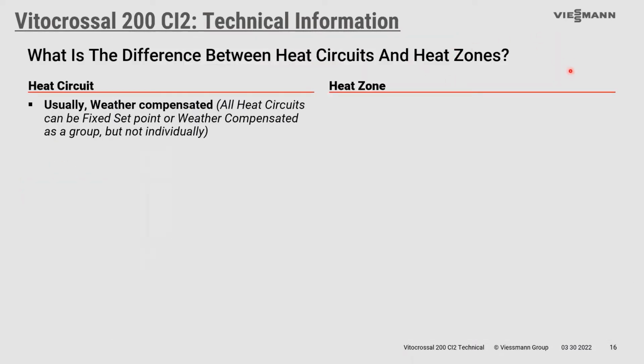A heating circuit is the Wiesmann traditional way we've done things. So Wiesmann has had the heating circuit concept, one unmixed, multiple mixed circuits. We've done that for several years, all the way back to Decamatic or before. And this is really how the Wiesmann European network works.